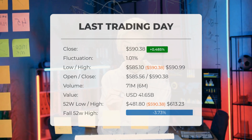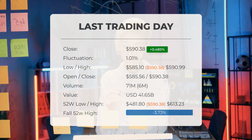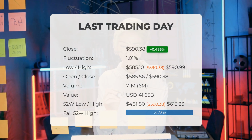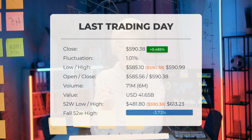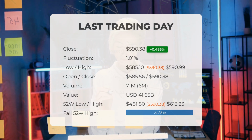Over the past 52 weeks, the highest price for the ETF was $613.23, while the lowest price was $481.80. Currently, the price is 3.73%, or $22.85, below the 52-week high of $613.23, which is also the all-time high for the ETF.